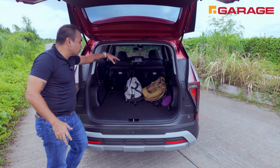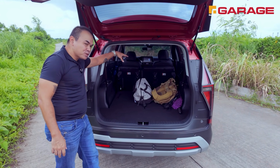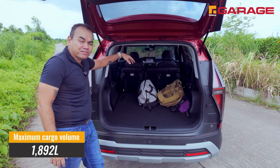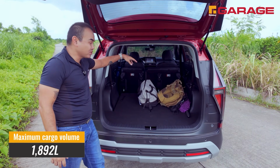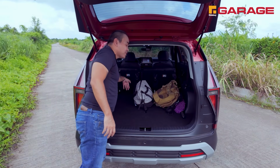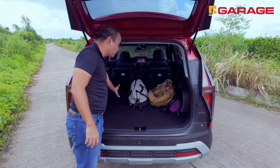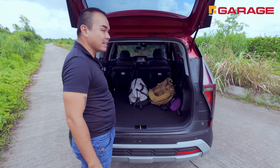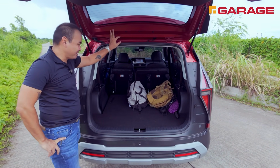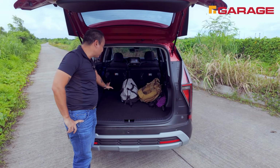So when you fold down all the seats, you get pretty big space back there. Parang kang naging van na rin actually yung loob ng Stargazer. Hindi lang siya completely flat kasi may lubog na area na, which actually makes it useful for potted plants and things like that. Kung mga plantita ka, marami kang malalagay ng mga halaman dito sa loob.